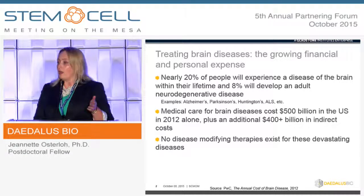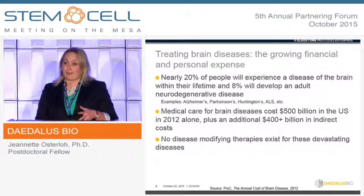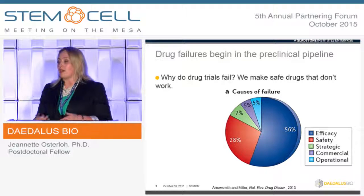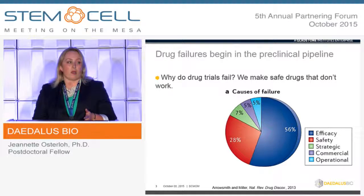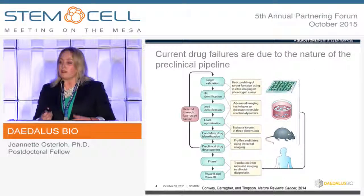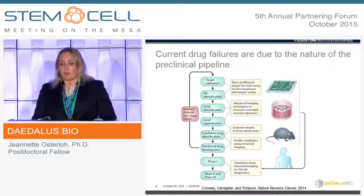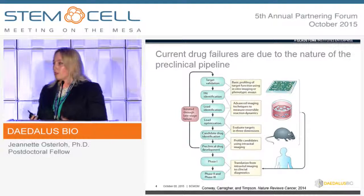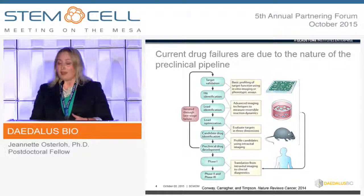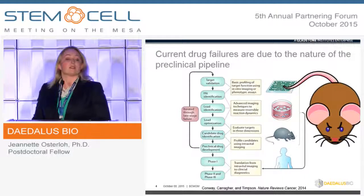So despite this huge need and burden, we don't have really any disease-modifying therapeutics. And this isn't for lack of trying. We make a lot of drugs that pass the preclinical tests, but once they ultimately go on to human trials, they fail. And when you look broadly at failures for class 2 drugs, most of these drugs fail because of lack of efficacy. What this indicates to us is that there is a fundamental flaw in the preclinical pipeline, specifically when treating neurodegenerative diseases. This is a little surprising given the complex nature of the preclinical pipeline, but we at Daedalus hypothesize, if you will, that the major failure for this pipeline has to do with its dependency on rodent models and cell lines.